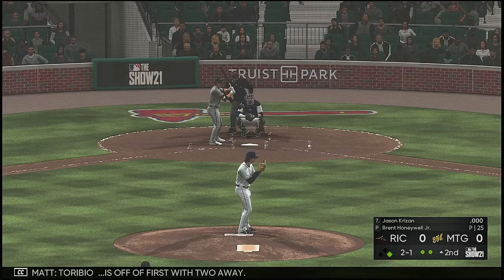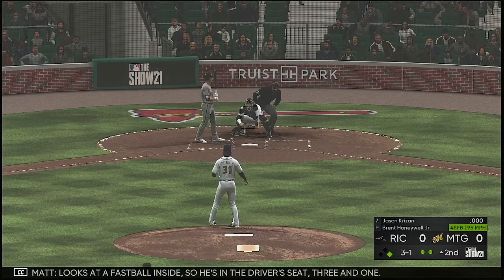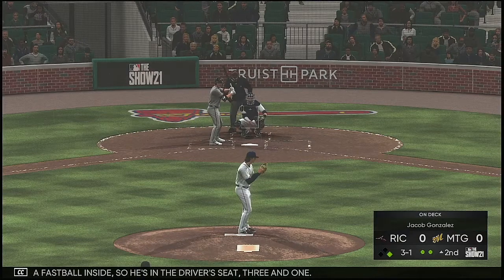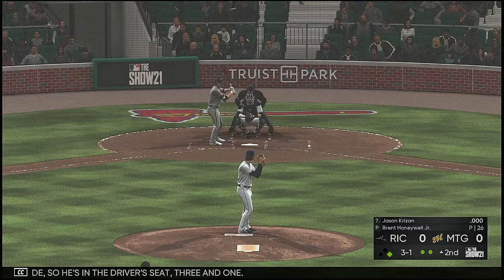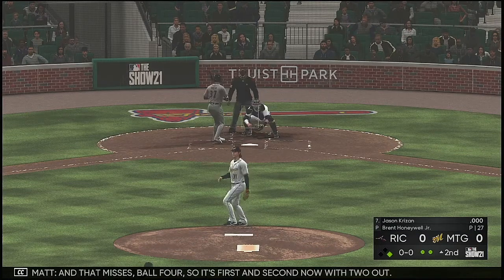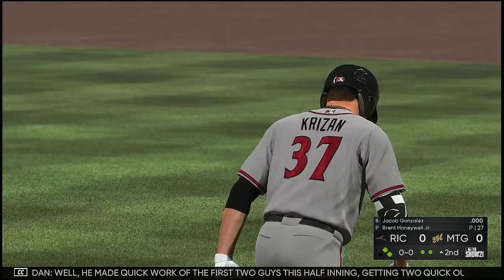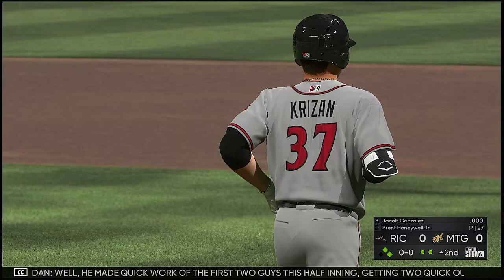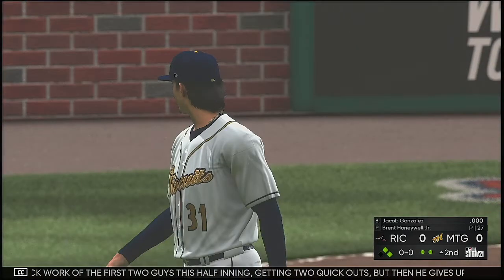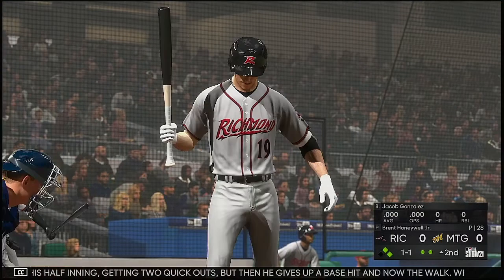Toribio is off of first with two away. Looks at a fastball inside, so he's in the driver's seat, 3-1. Strike. And that misses, ball four, so it's first and second now with two out. Well, he made quick work of the first two guys this half inning, getting two quick outs, but then he gives up a base hit and now the walk. We'll see if he has it in him to draw the line in the sand and get out of this.